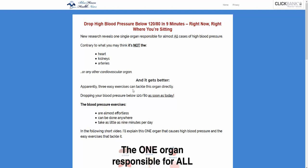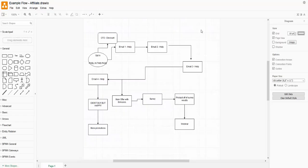So they opt in. Then what you want to do, once they opt in, is start sending them help, okay? So they opt in here, and email one, you're actually giving them something of value, and that means giving them actual help, something that they can use, not just an email that says one of the best ways to lower your blood pressure is to breathe deeply, now buy this product if you want more. And that sounds funny, but that's what a lot of people do.